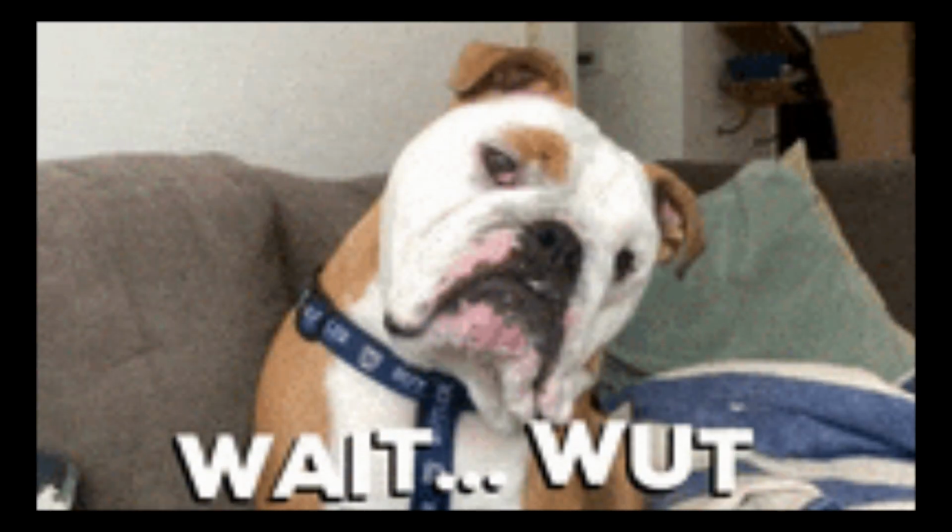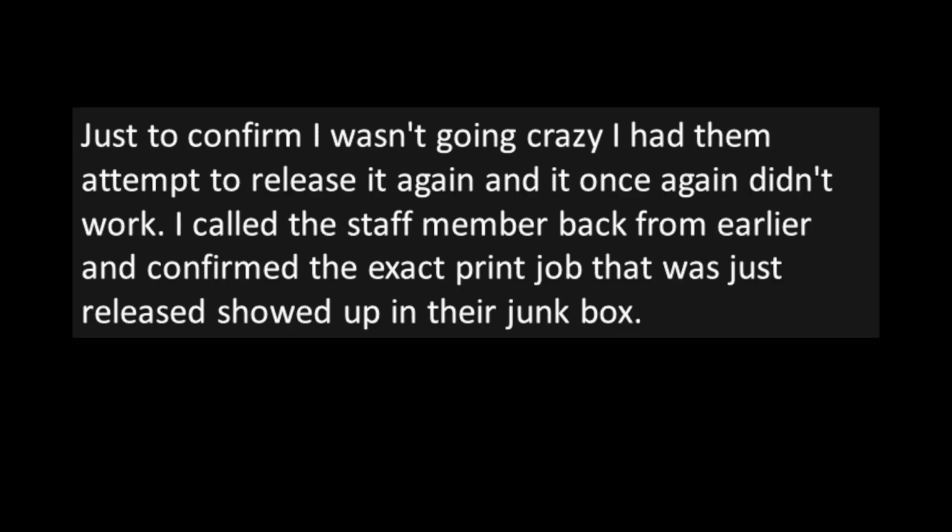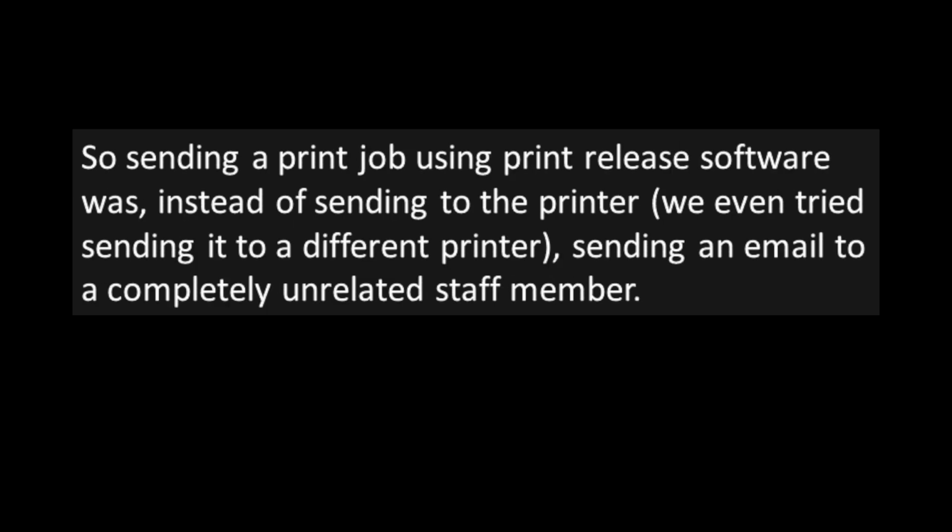What? Just to confirm I wasn't going crazy, I had them attempt to release it again, and it once again didn't work. I called the staff member back from earlier and confirmed the exact print job that was just released showed up in their junk box. So sending a print job using print release software was, instead of sending to the printer, we even tried sending it to a different printer, sending an email to a completely unrelated staff member. I restarted all the relevant print servers and this thankfully fixed it, because I have no clue how I would have even begun to troubleshoot that problem.